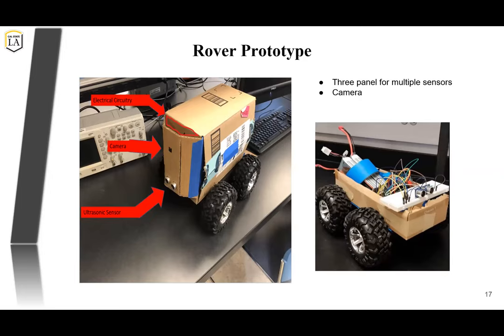Next, I'll be talking about the initial designs. The picture on the left shows one of our first models. As you can see, mounted on the front panel is an ultrasonic sensor and a camera. We plan to use this setup for an autonomous design with the addition of three ultrasonic sensors, one on each face. The picture on the right shows most of the electrical components required for this project. These initial designs were made out of cardboard because they are inexpensive and easy to work with. Next slide, please.